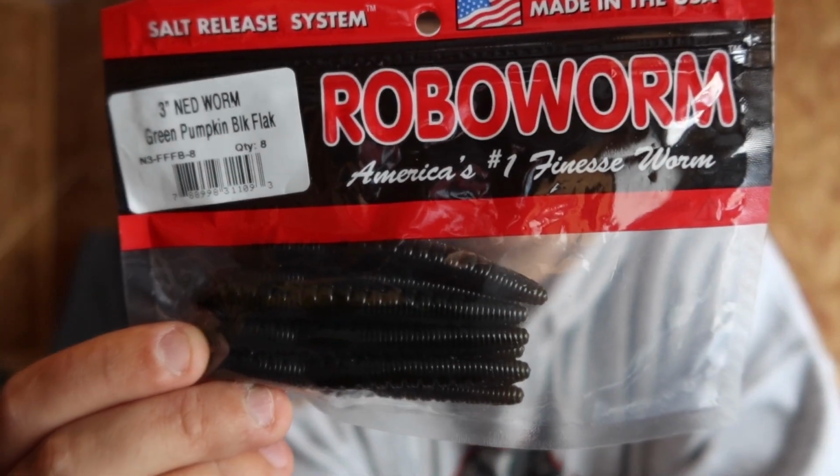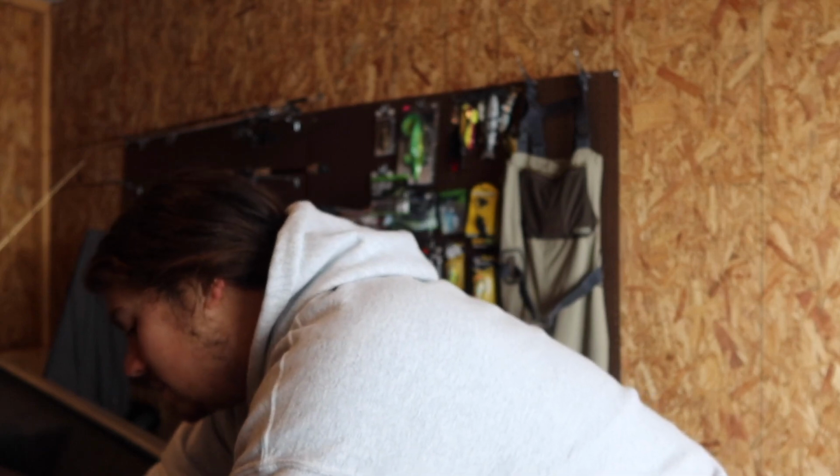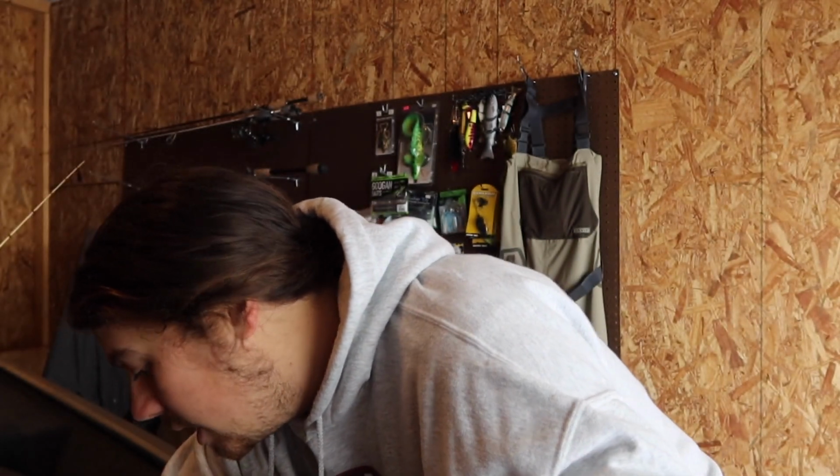Okay, so this is the 3-inch Ned worm from Robo Worm. And this is the green pumpkin black flake. I love this bait. Not hating on Z-Man, but for some reason that 2.75 inch Finesse TRD, I just want it to be 3 inches. If I could get the durability of the TRD in a 3-inch size, that would be the bait that I fish all the time almost. I hate to be so stagnant as far as what I fish and when I fish it, but that's just the bait, y'all. That's what I use, and I love using it.